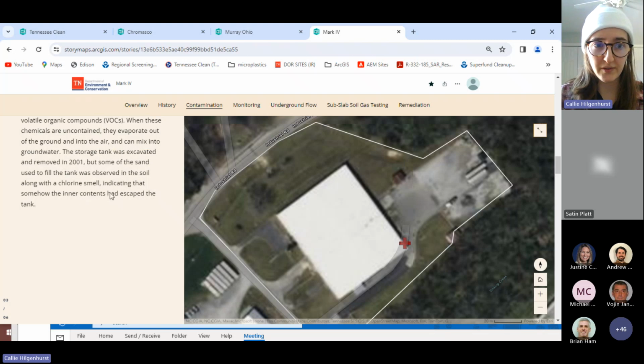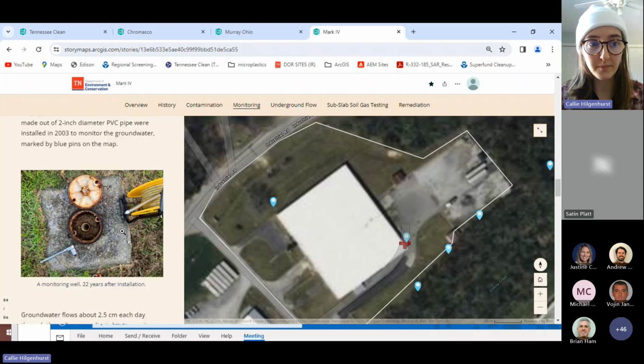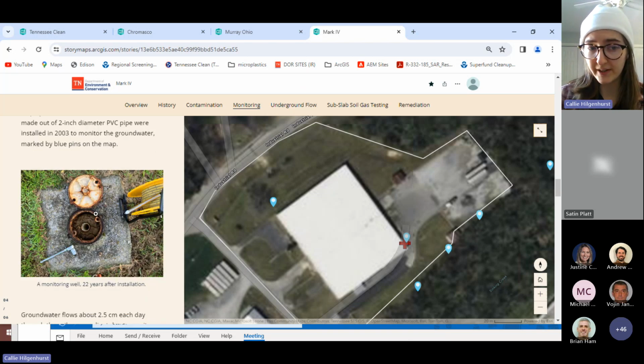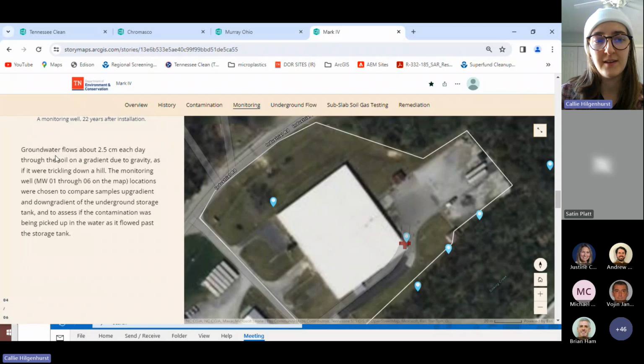So around 2001, we knew that there was a problem and had to start investigating how bad it was. We installed these 6 monitoring wells around the site to pinpoint: has the chlorinated solvent escaped into the groundwater? Is it remaining around that spot in the soil? How's the soil gas looking?